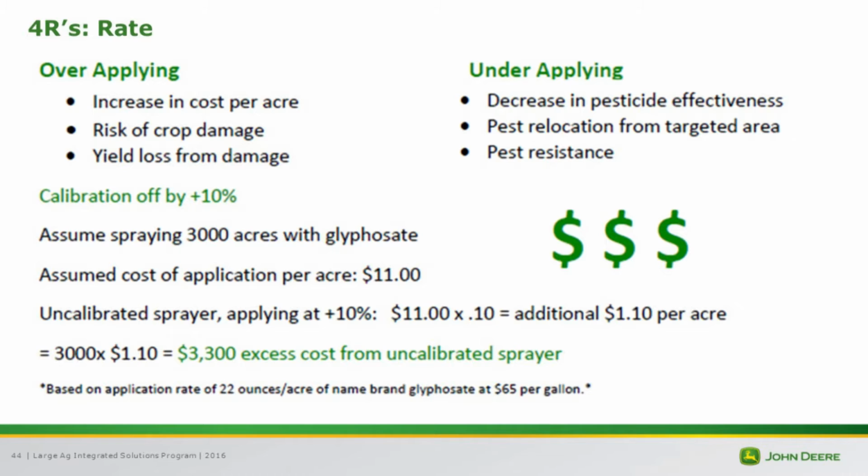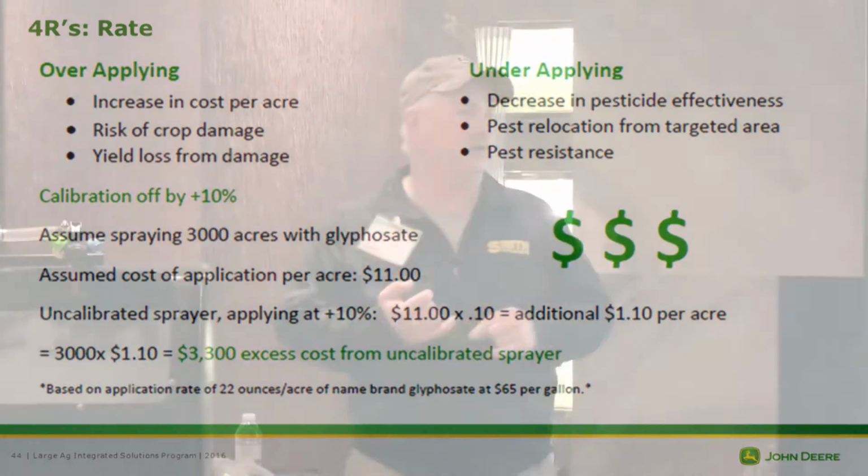Is it worth putting, according to how big your boom is, anywhere from $500 to $1,000 worth of tips? Is it worth it? I don't know. You could possibly save $3,000. Spending more money up front but making it on the back end, right? And guess what? When you put it on the sprayer, now we are more accurate, so we're going to be putting our rates on. If I'm doing burn down, or running my wheat, or running my corn over the top, 28 dropping down, my rate's going to be more accurate.